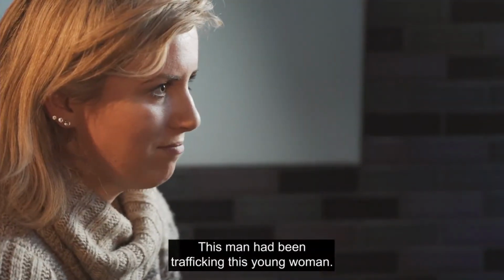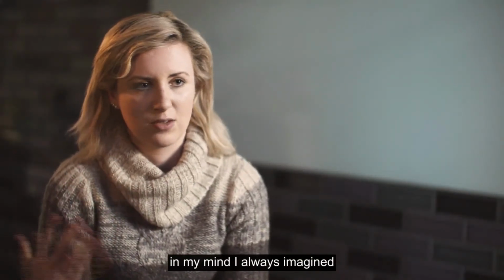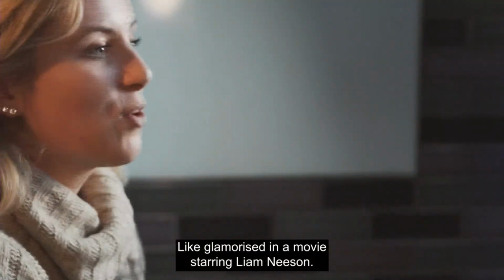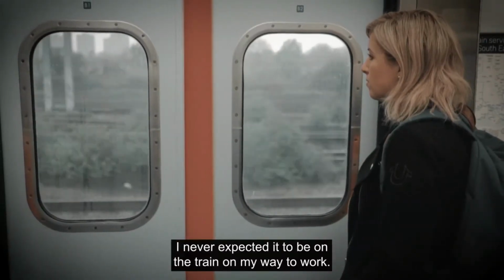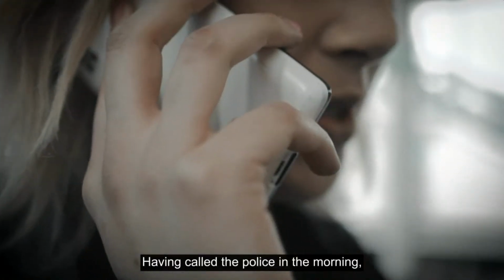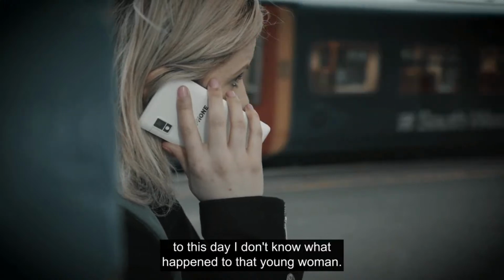This man had been trafficking this young woman, something which, you know, in my mind I always imagined was sort of happening somewhere far away, or glamorised in a movie starring Liam Neeson. I never expected it to sort of be on the train on my way to work. Having called the police in the morning, to this day I don't know what happened to that young woman.